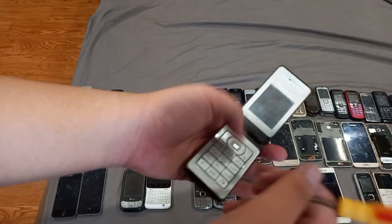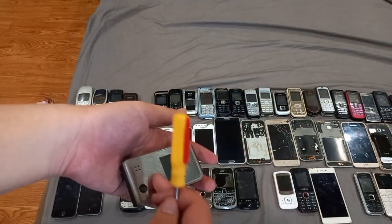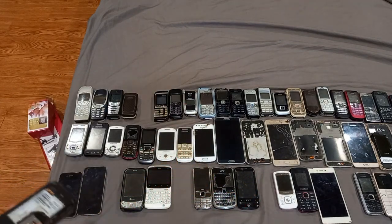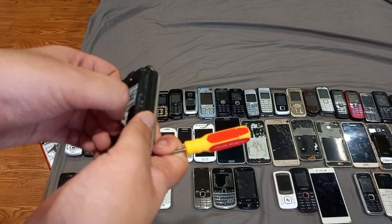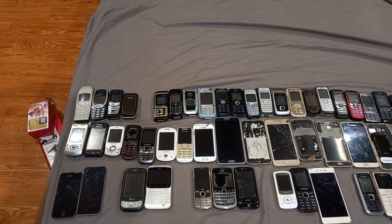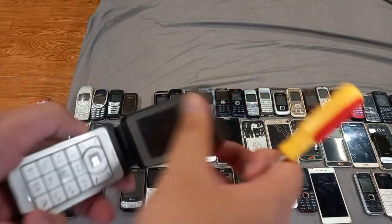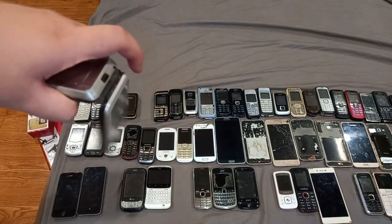Yeah, this one's also unstable. Sometimes it will turn on and show the white screen, and that's it. It's not a hardware problem. I was able to turn this one off. I'm not sure if this one is even locked or not, because when I put the SIM card in, sometimes it turns on, but nothing really shows, and the sound doesn't really play, so I'm not sure if this one has any password or not. But hey, this one's kind of cool to have, and I think the hinge is slightly broken.